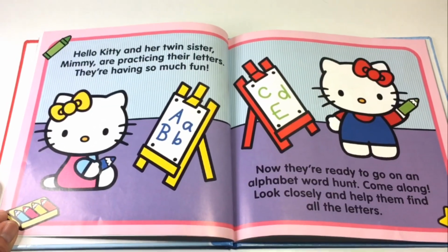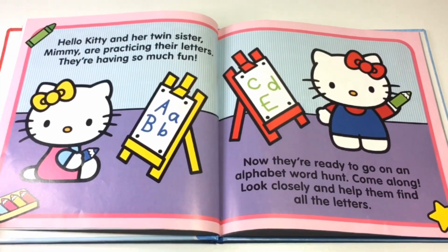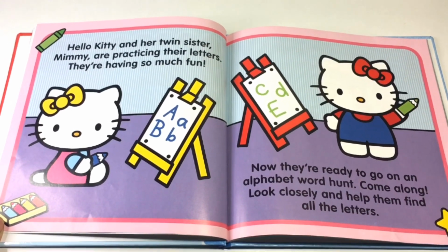Hello Kitty and her twin sister Mimi are practicing their letters. They're having so much fun. Now they're ready to go on an alphabet word hunt. Come along! Look closely and help them find all the letters.